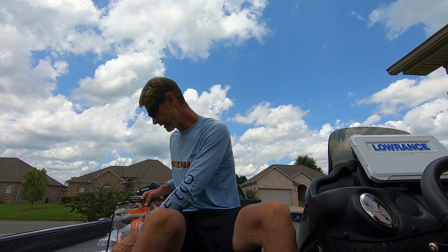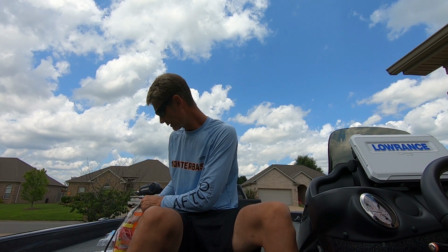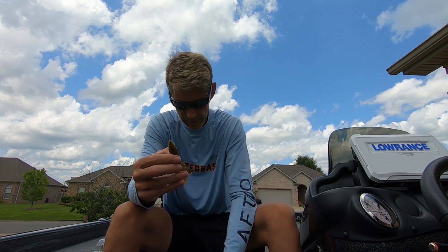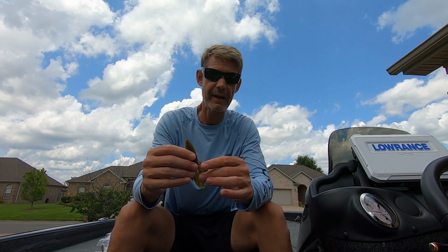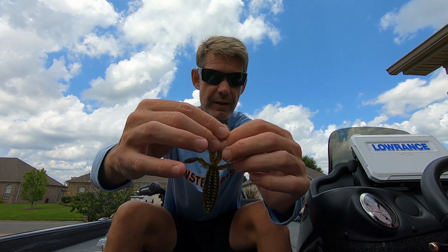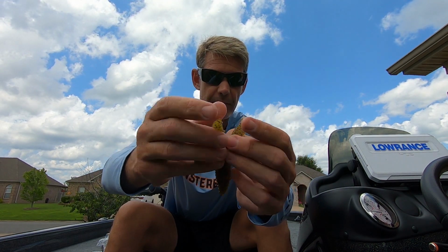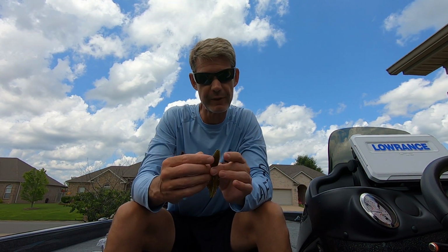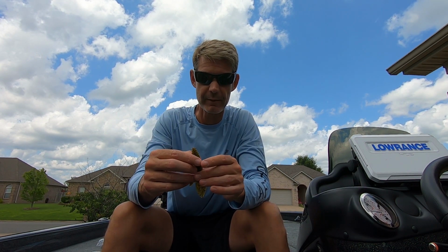Next up is Strike King KVD Rodent. Okay, I dig these little guys. It's kind of like a structure bug, kind of, but instead of having flappy things, it's got these really thick appendages, and you break this apart also. Just gets you a different kind of more subdued flipping bait. It doesn't have all sorts of flappiness going on.